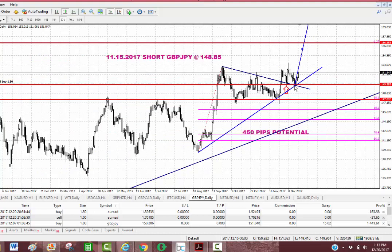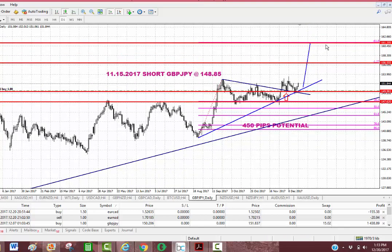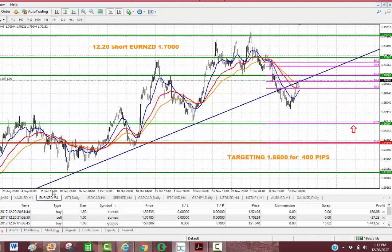I put a video out, so I got in right at the back side of this broken trend line. We have a flag essentially. I expect 160, but 156 first. Oh, this is from November. This is the wrong call. But yeah, we're long the pound here. But anyway, this is essentially how simple you can keep it.